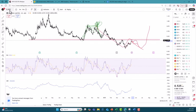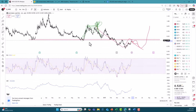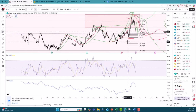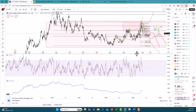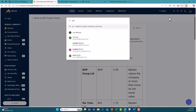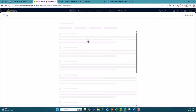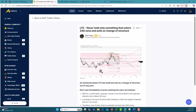Another one to look at was one where things were looking really good and we exited. This one here was one that I did on that weekly trades, and I talked about how everyone's really bullish on LYC right now. I just want to show you the bearish scenario. So again, to show you what I talked about, these are all the reasons to be on it. So here, never hold on to something that enters the zag zone and exits on change of market structure.